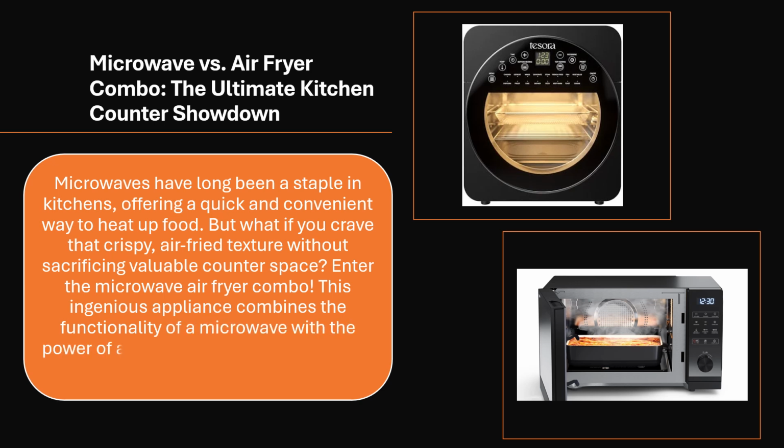This ingenious appliance combines the functionality of a microwave with the power of an air fryer, giving you a versatile tool for all your cooking needs.